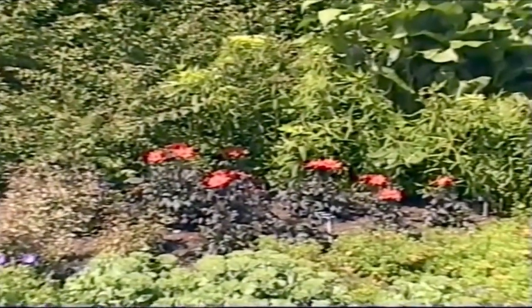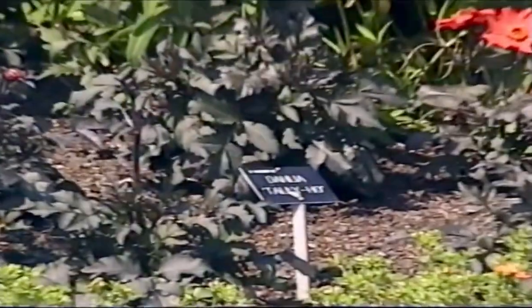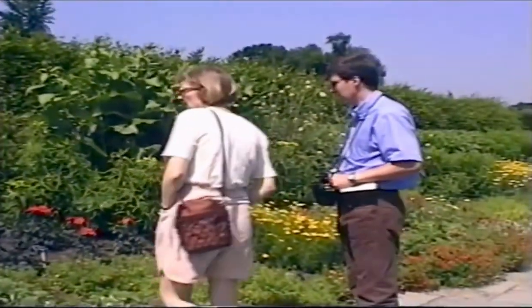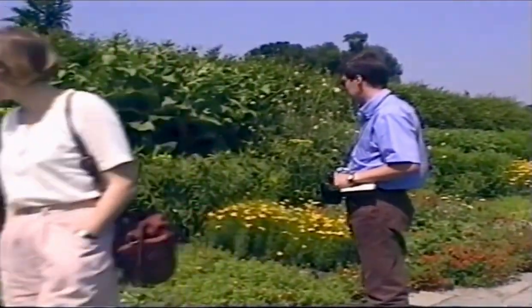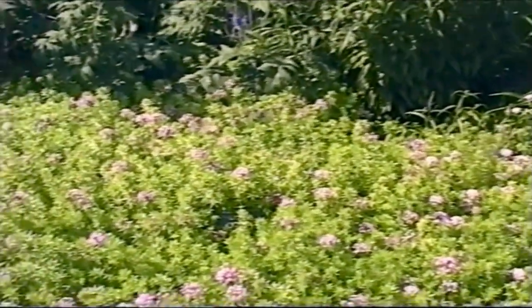Yeah, I quite like these dark. Yes, dark foliage in between makes a nice change. Dahlia. Tally-ho. They're nice, aren't they? They're played out. Yes, here. That's right. That's the only hassle with them. Phoopsis dahlia or something. That'd be good for the edge of a raised bed.